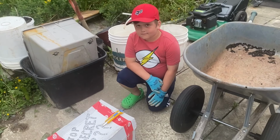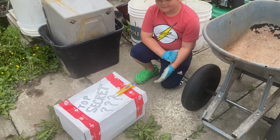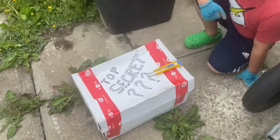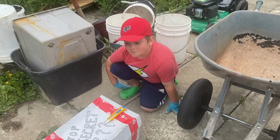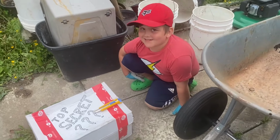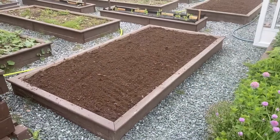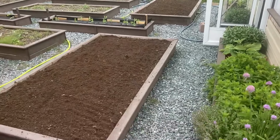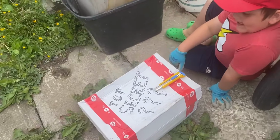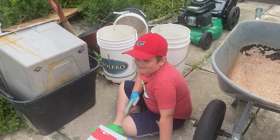So my buddy James showed up just in time. Sir Cool-a-Lot is here to help me reveal what's inside this top secret box. James, any idea what's in this box? No idea? Okay, let me give you a couple of clues. We're going to take what's in this box and it's going to go in this beet bed here and this other beet bed. Does that help? No? Okay, here's our second clue. It has to do with stoves. Does that clue help?